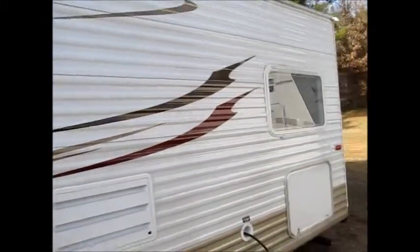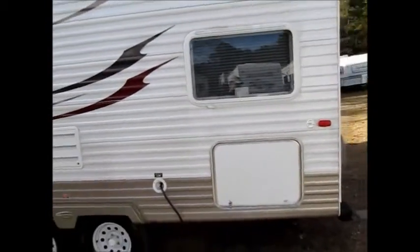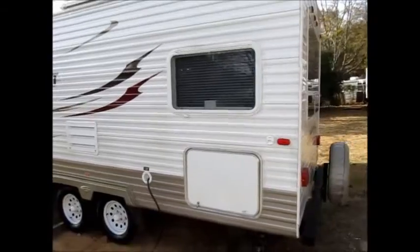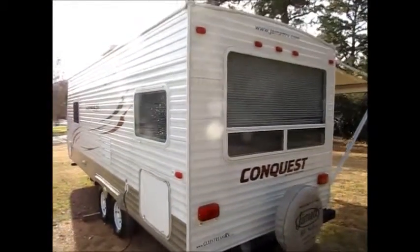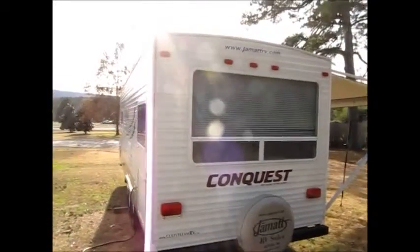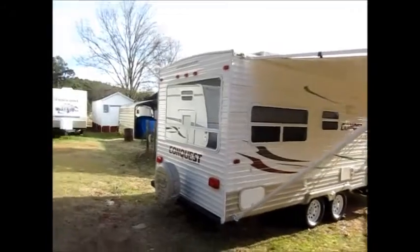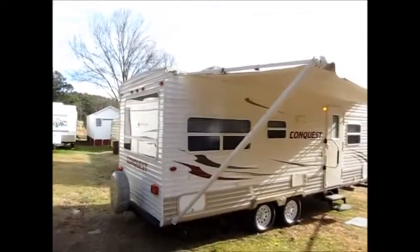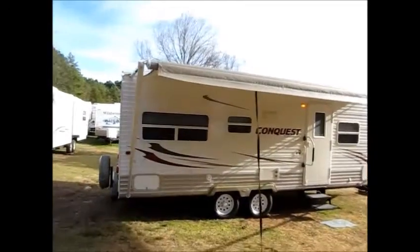I'll walk around and show you this camper. This is real easy to manage, easy to tow. It's a half ton towable unit, but it's got nice high ceilings. And it's a 23 BWL. It's a pretty unique layout. And if I see any damage, I'll be more than happy to show you in this video. It's got a nice big awning on the front of it.